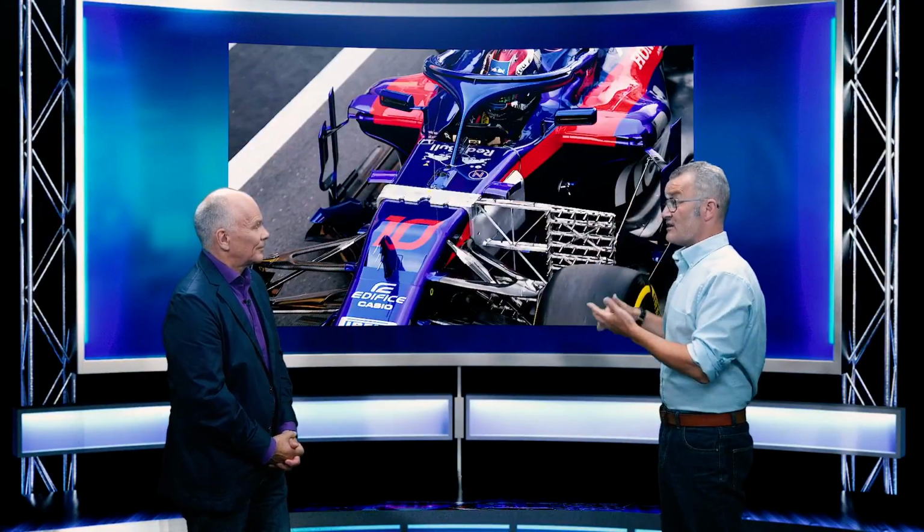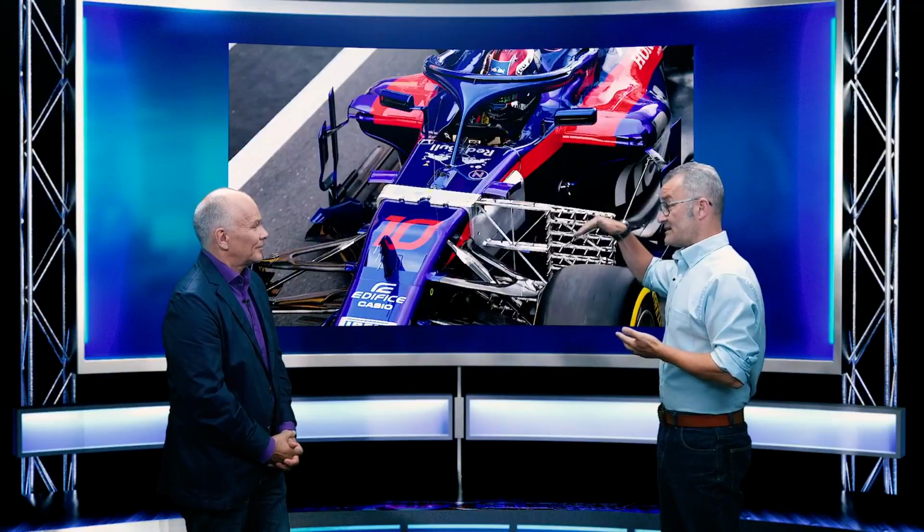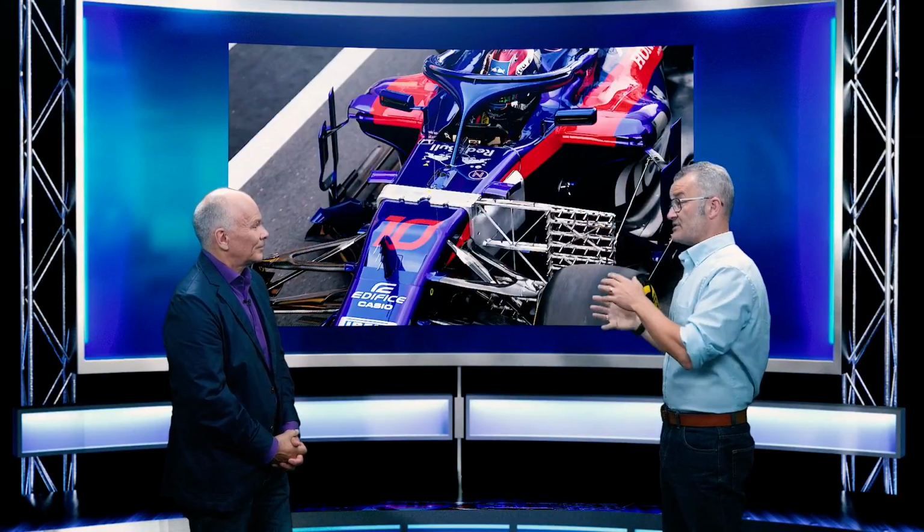Probably also, as was our original thinking, they could probably play with that to change the angle of the wake of the mirror, which again works with the downwash over the side pods, and particularly with Ferrari's mirror setup. So quite unusual, but Toro Rosso there take a leaf out of someone else's book.